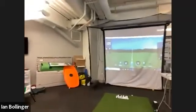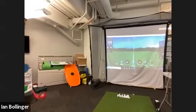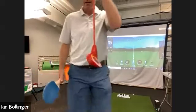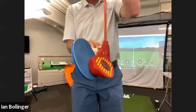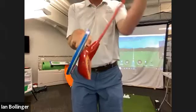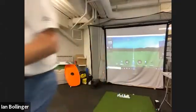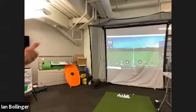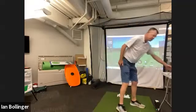So if I take a golf club, I'm going to take the big plastic one here. So I've got the golf club. Well, that's the ping pong paddle. So I can turn it left, I can turn it right, I can add more loft, I can de-loft it, hit it different directions. So when you go out to play golf, when you go out to practice, I want you to start trying to make the ball go different ways.